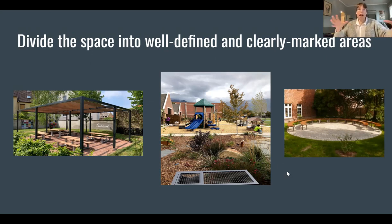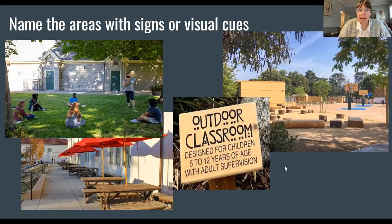So we're looking at how we're defining areas: spaces that are clearly defined for learning and spaces that might be clearly defined for exploration or other purposes, depending on what you're hoping to accomplish at your school or organization. We'll scoot to the next one. And I'll go ahead and answer this first question that came in.